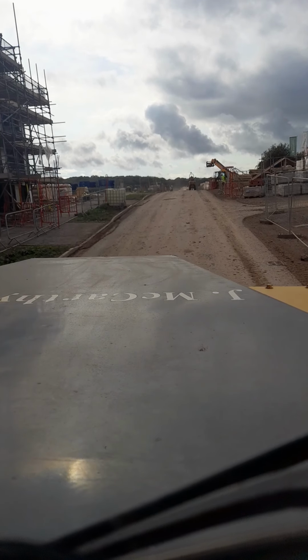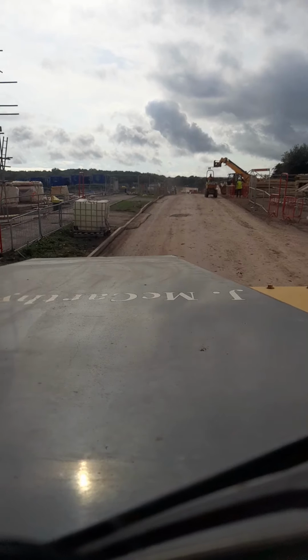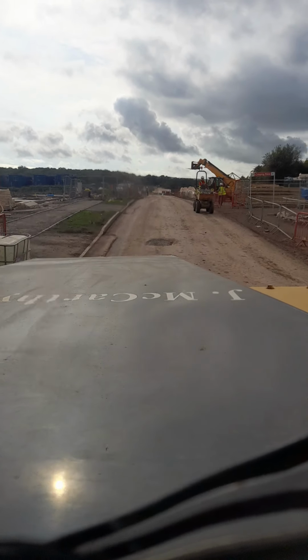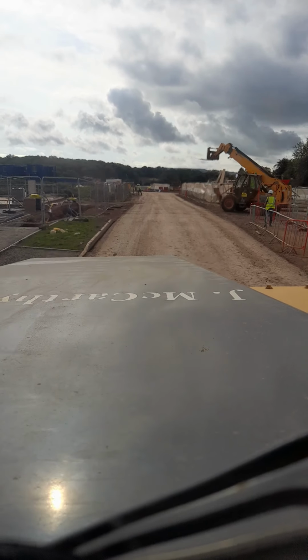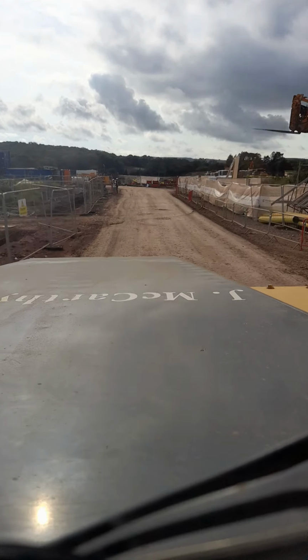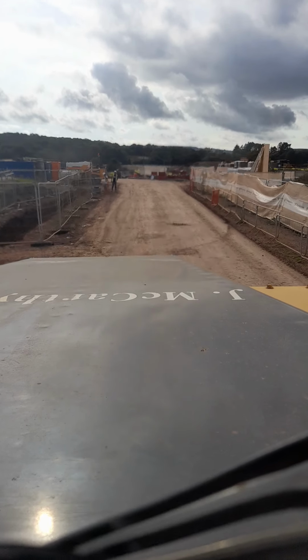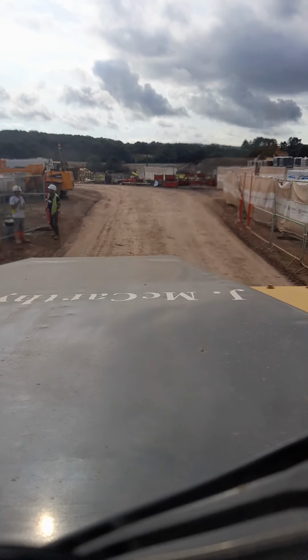And we got a little chap on a little 1-ton dump truck coming towards us. A telehandler that wants to pull out from the side. As we're the biggest on the site, we are actually supposed to give way to everybody else, but common sense prevails and people stay out the way of a 30-ton dump truck.